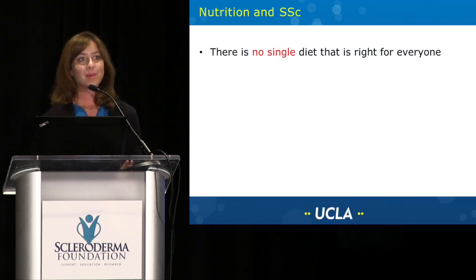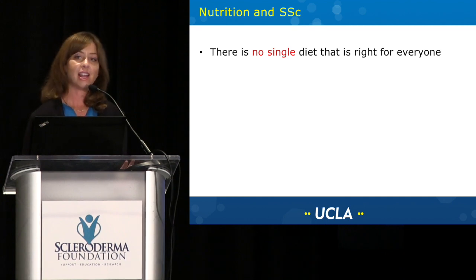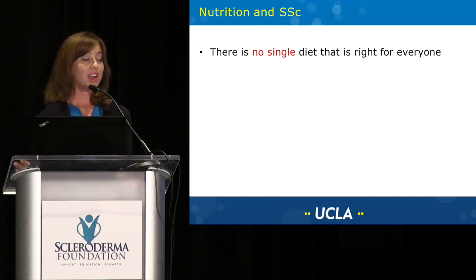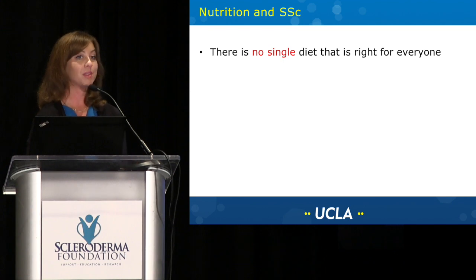So the first thing that I want to emphasize is that there's no single diet that's right for everyone. And I think this is really important. I love that now in scleroderma and a lot of other rare diseases, there's a number of resources out there online and support groups and blogs where people talk about what helps them. And I think this has done a lot to raise awareness.